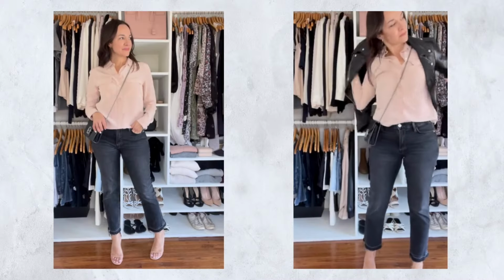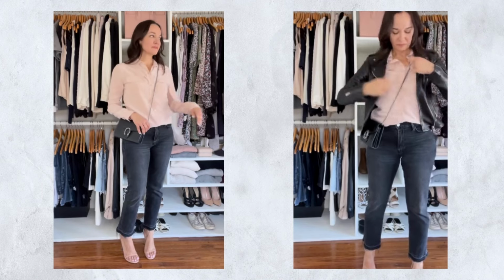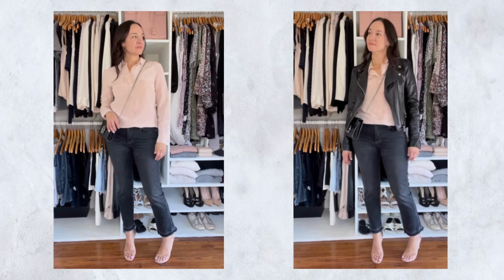Again, it's super easy to style for daytime. If we're out walking around, grabbing a coffee, grabbing lunch, I will just roll the sleeves up and I'll do a little French tuck into my jeans, and I can wear this with my flat sandals. So it's that perfect casual look for daytime. And in the evening, I can wear it with my jeans and my heels for more of a night out. And if I'm cold, I can also put my leather moto jacket on top.